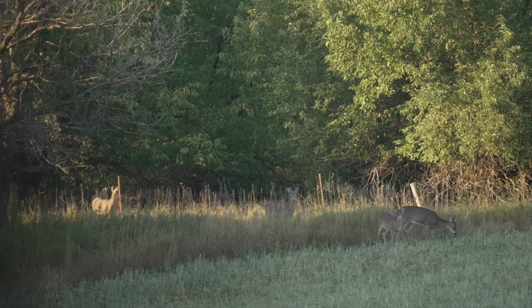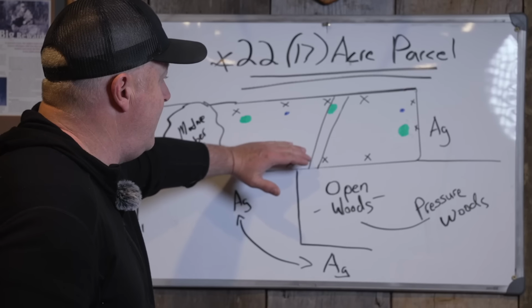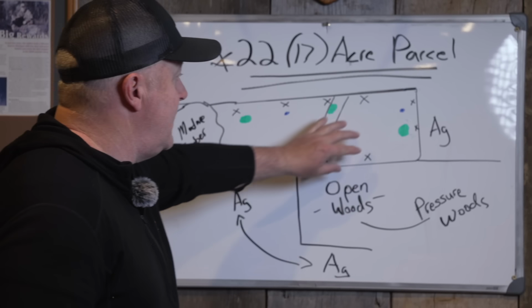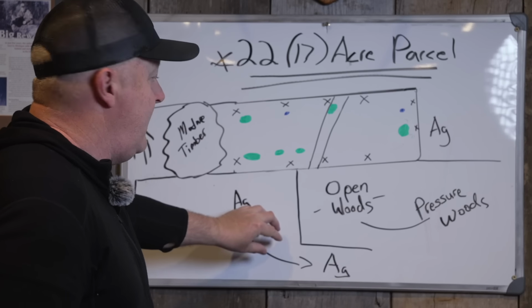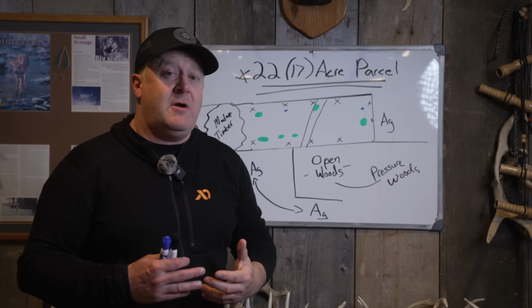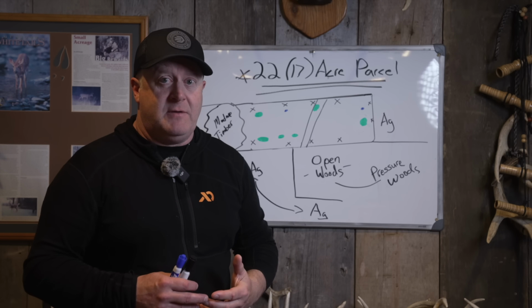So first off, food sources. I really like the food over here. It's near the ag. It's a nice stop for deer that are in the property to hit the food plots and then go out to the ag. So it gives them a very good entrance exit point to the ag fields.